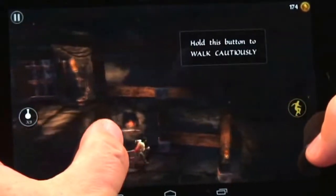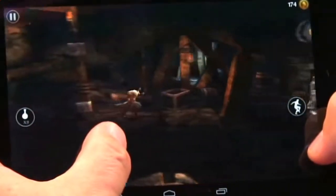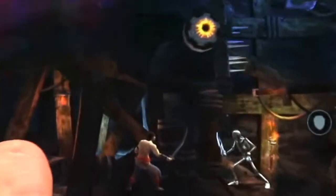It's too bad it's so dark because you can hardly see how good this is. But we'll get into the light. Oh, I'm going to have to fight a battle.